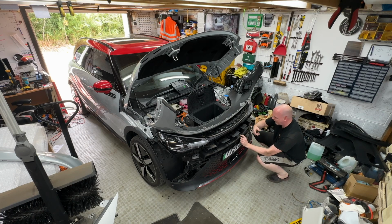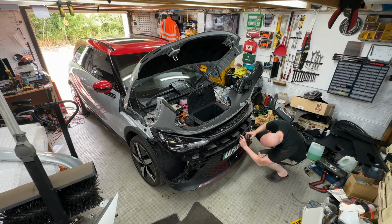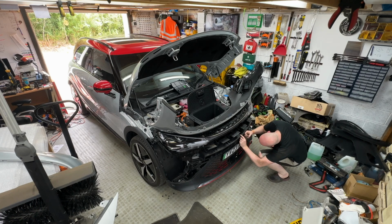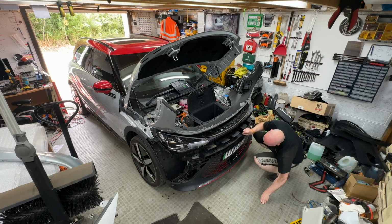This one is bolted in from the back. Can't get to it. So you'd have to take it off with this piece as well. Take that off, you have to take that off. Take that off, you have to take that off. It's just pissing around. Nothing that zip ties won't sort out.